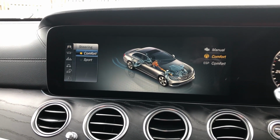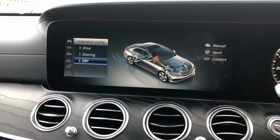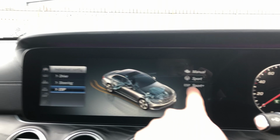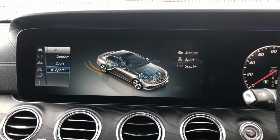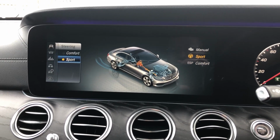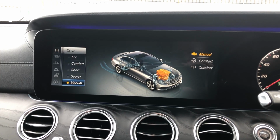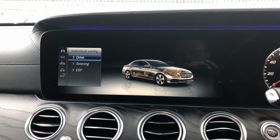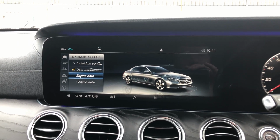You can change your steering to comfort or sport, and you can turn your ESP on to sport or sport plus. For me, that is the way I would drive it if I was looking for the most performance, but it's an E-Class, so ideally you're going to want this nice and easy with a bit of power, but very comfortable and luxurious.